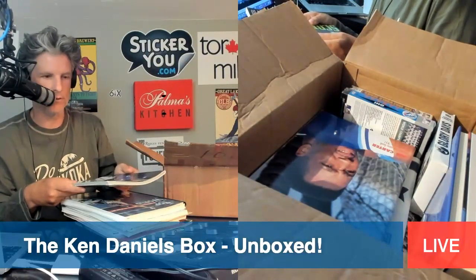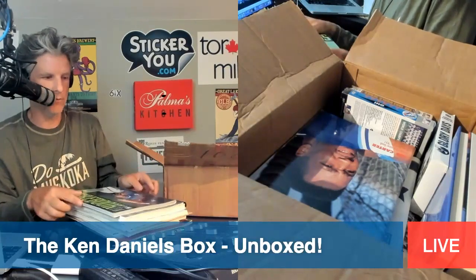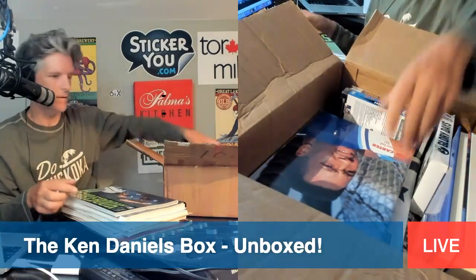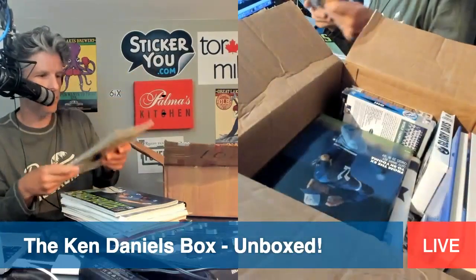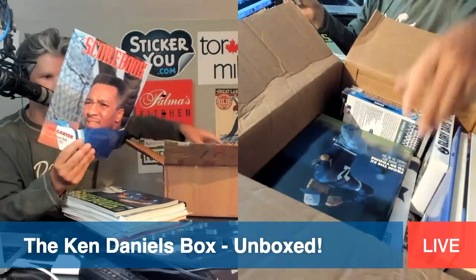And here, I'm just going to run down. These are just scorebooks, of course, the programs you get at the Dome. This is from 92. Looks like David Wells on the cover. This here is Joe Carter. This is a 1991 scorebook.